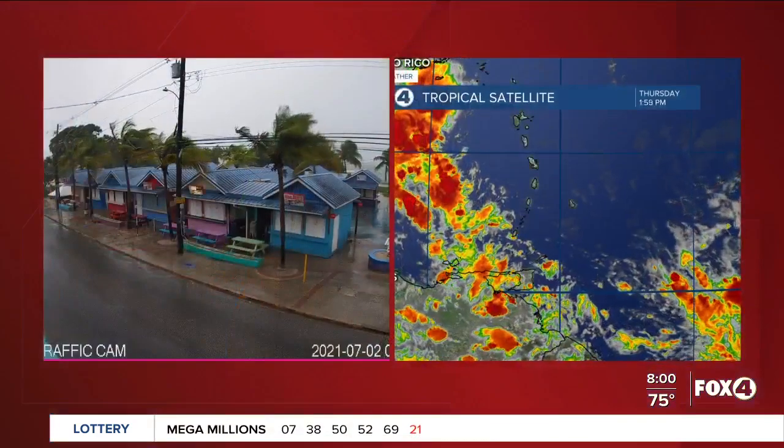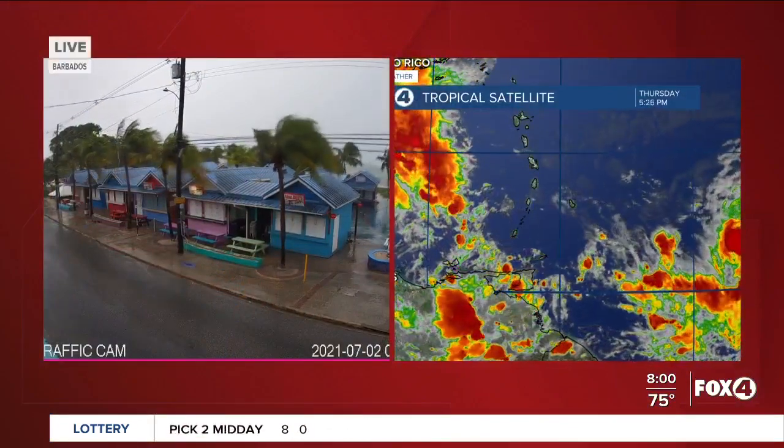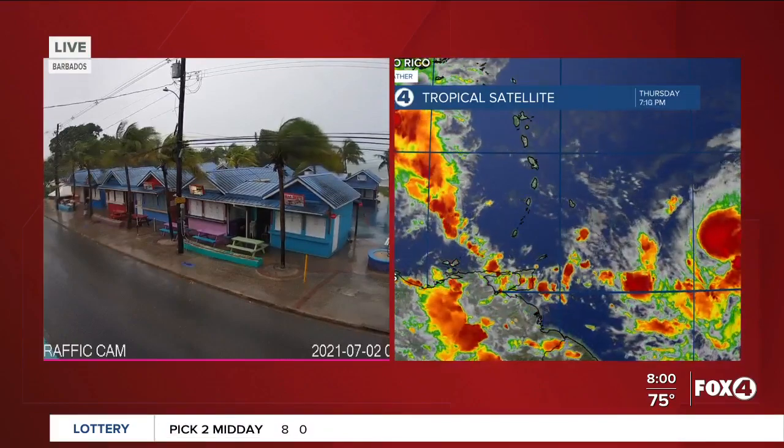This morning, all eyes are on Elsa. Elsa has literally just been upgraded to a hurricane within the last 15 minutes. It just happened during the last advisory. The storm is about 200 miles away from Barbados right now.